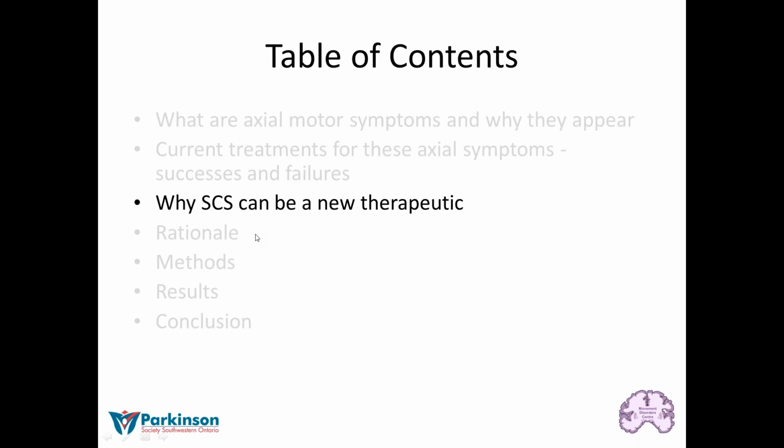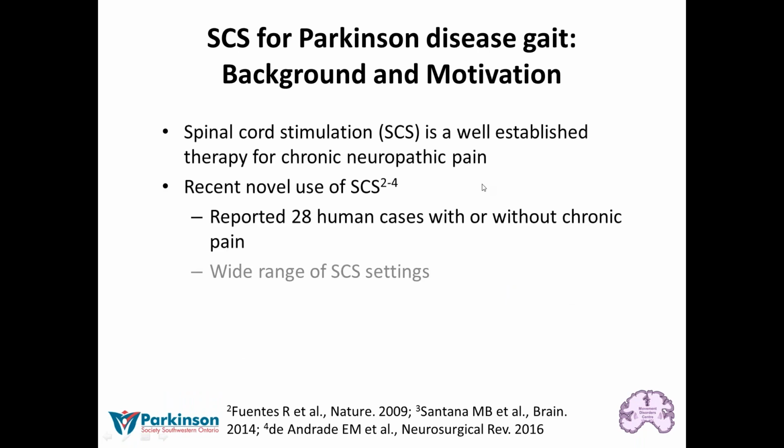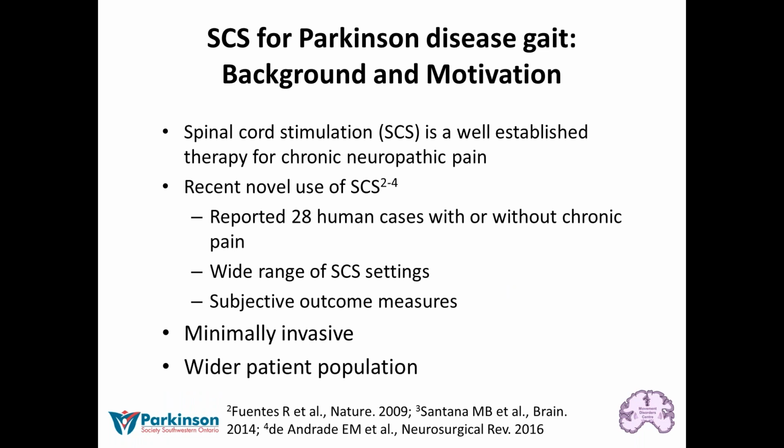So why can spinal cord stim be a new therapeutic option for patients? Well, one thing to note is that with DBS, or deep brain stimulation, only a fraction of patients are actually eligible for this intervention, mostly because it's highly invasive. It is brain surgery, and also there could be some cognitive impairments with chronic overstimulation. That's why we're looking at spinal cord stim, because it's a relatively minimally invasive procedure. It's only about an hour to an hour and a half, and we can do it in a wider population of patients, not just 1 or 2% of the population.